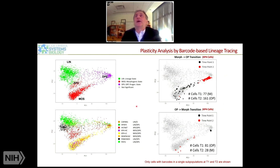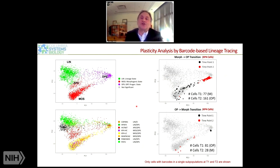And then we did barcode-based lineage tracing assays because we wanted to know whether the plot that I showed you before based on entropy was actually really holding, or whether there was also de-differentiation. So whether the plasticity was going 2 ways or only 1 way. So this is in KP4 cells. We have now done it also for PA2 cells, which are the lineage-based. These are the morphogenic ones.